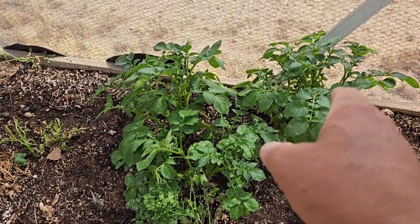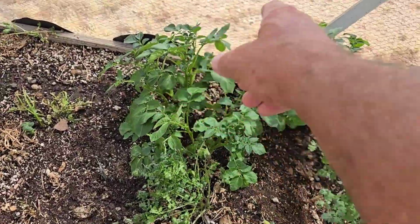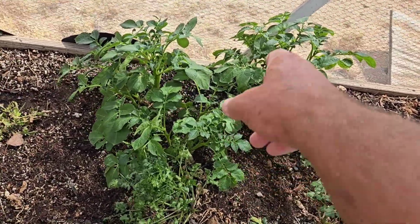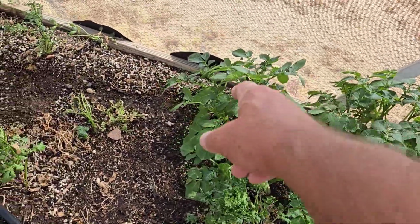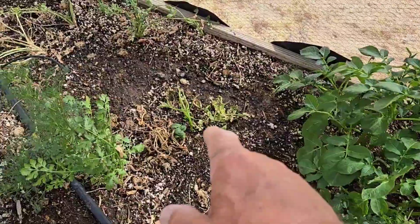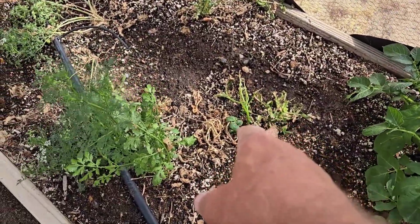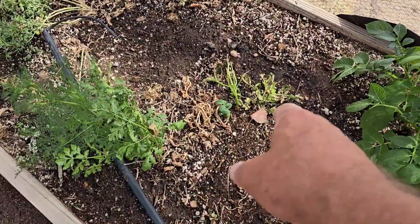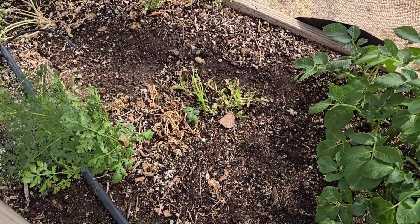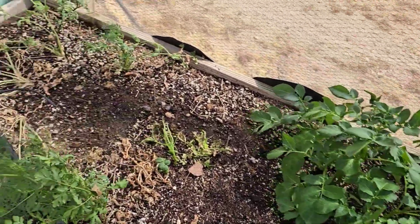Yeah, that's my second batch of potatoes. They're looking pretty healthy. Got 1, 2, 3 big, 4 plants, 5 plants, 6 plants, 7 plants, about 7 or 8 plants right there. And this one, something got to the leaves, but it still looks like it's living. And then a new one coming up right there. And that other one right next to it looks like it's been getting eaten up by something. But that was the second batch.